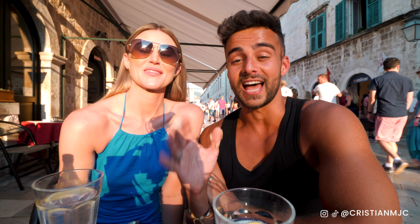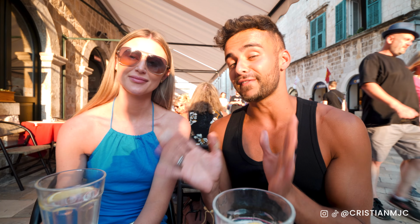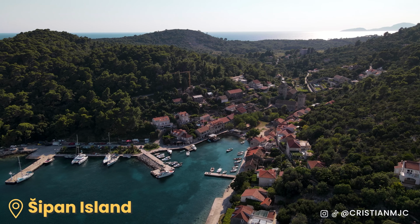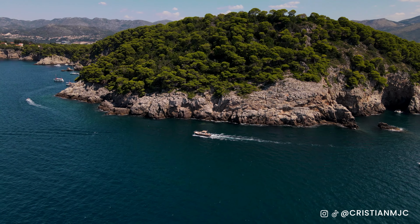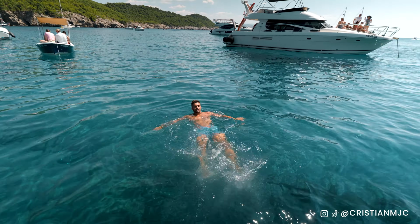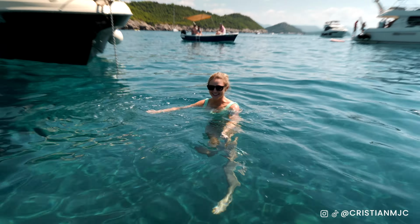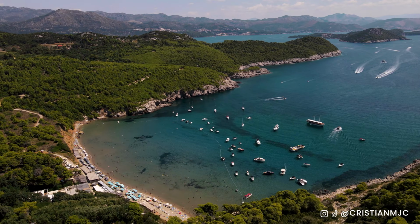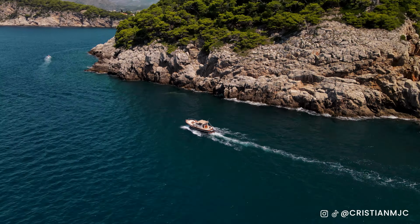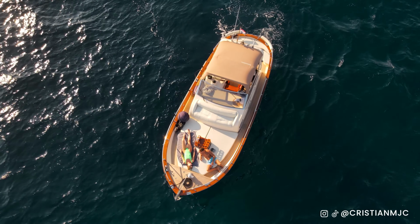Next on the list, the Elaphiti Islands. Now, the 3 Elaphiti Islands consist of Šipan, Lapad, and Kolosep. They're all amazing islands, but I just found being on the water was my favorite part. Definitely. You have to visit these 3 incredible islands on a boat excursion during your time in Dubrovnik.